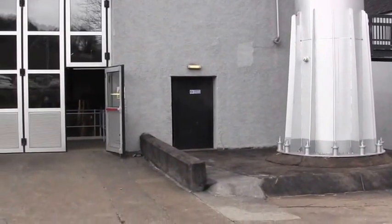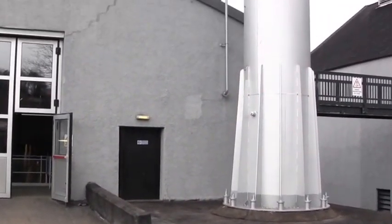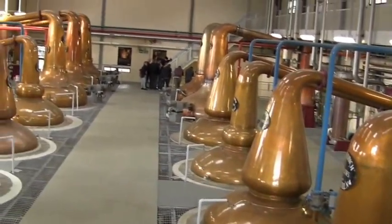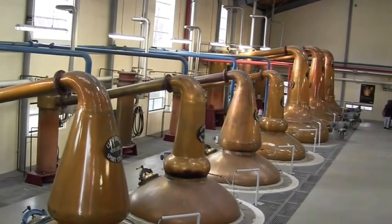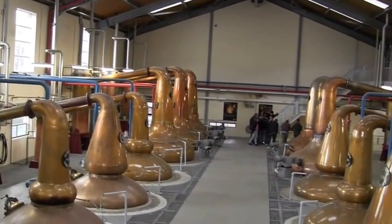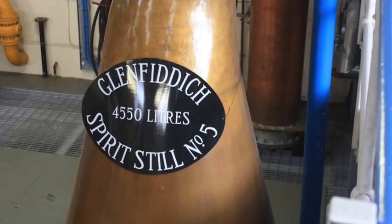Now, we can only use the first 40% of this liquid. This is known as the low wines. It's about 25% alcohol by volume. Of course, that's too weak to be considered whiskey. There's the stills in here. And I think they've got 15 of them. They last about 9 years before they have to be replaced, and it smells wonderful in here, probably from the yeast.